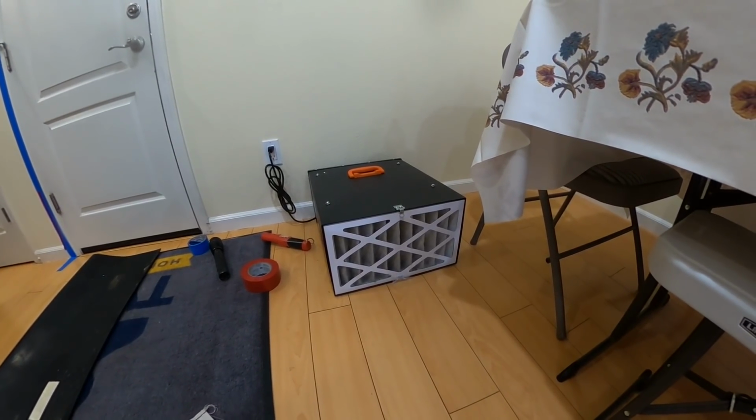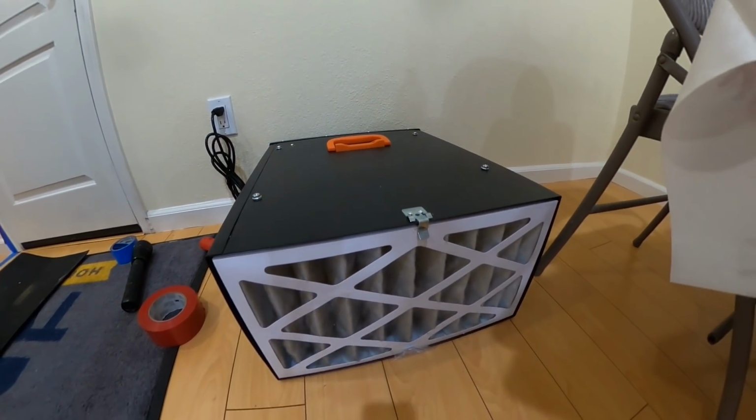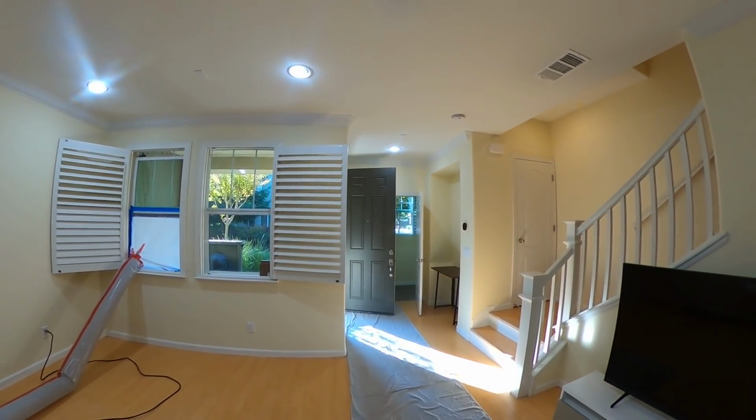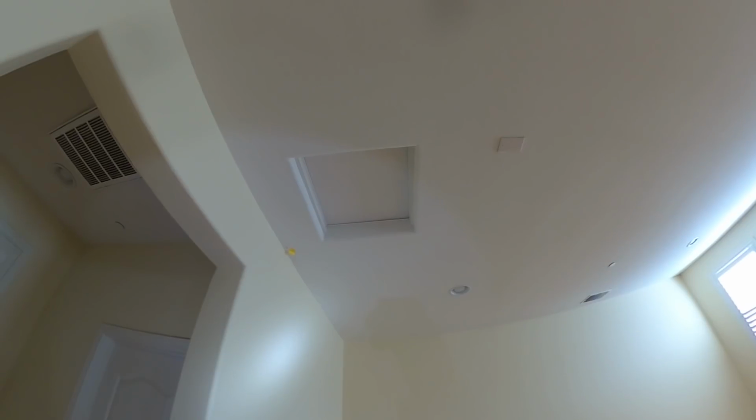Client has been feeling so sick. She went ahead and bought her own air scrubber and placed it downstairs here. You can see this house looks absolutely spotless as well. Let's head upstairs. We're going to inspect up in this 3rd floor attic.